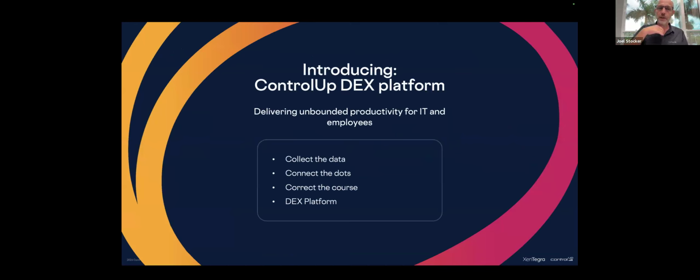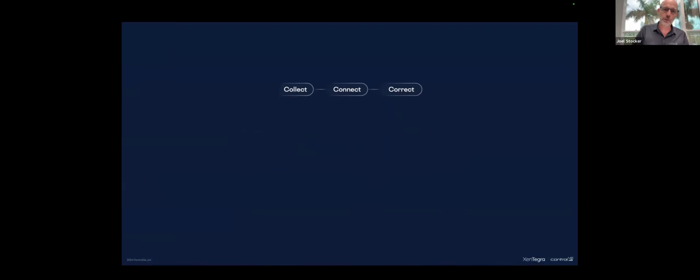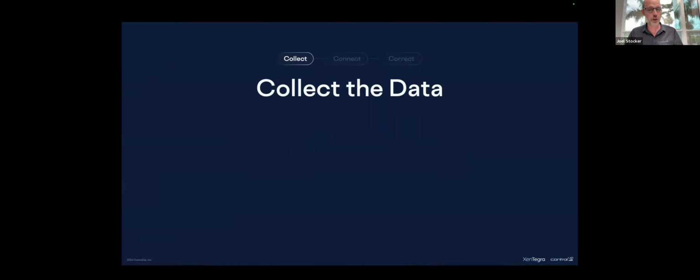So very quickly, when we talk about ControlUp DEX and how it works, it's basically about 3 different things. We call that collect, connect, and correct. The first one is collect, which is about collecting the data. We collect data in almost real time, so we call it true real time. Most of the key metrics are being collected every 3 seconds.